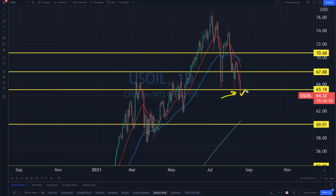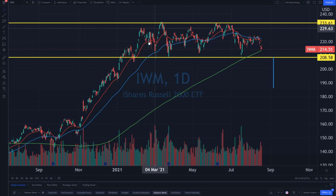And then also there's always that pullback, wait for a smaller time frame lightning bolt coming off that previous support into resistance, and then seeing that further sell-off into the market's volatility. Let's move over to the actual markets themselves.